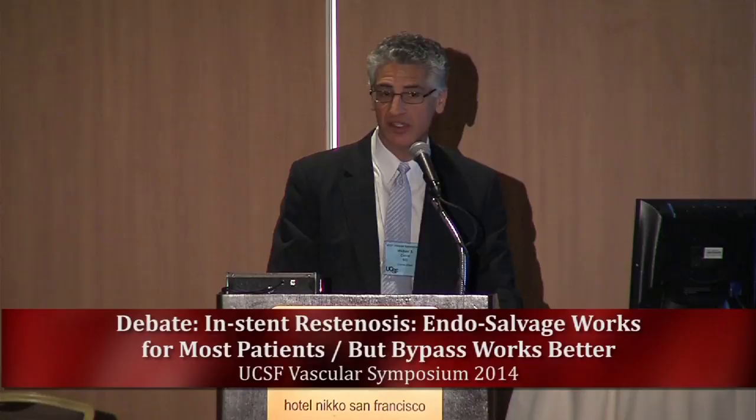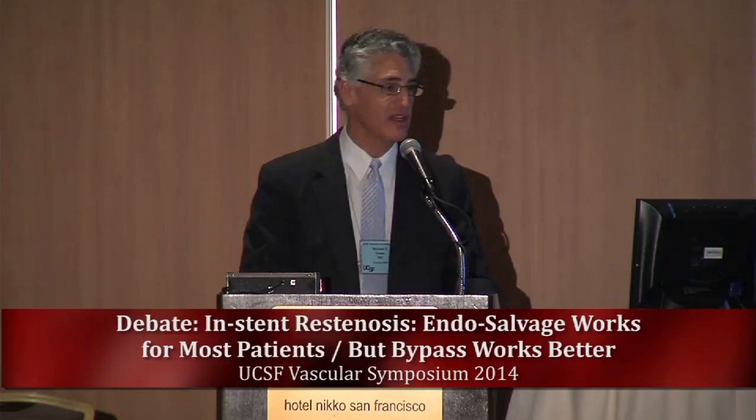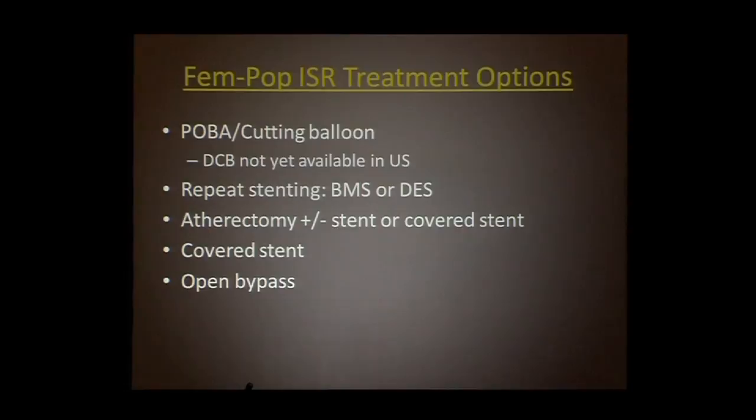How many of you in the room tell your patients that? We're going to try this, but half the time you're going to be back in a year and it's not going to work. But that is actually the truth. So we have a ways to go here. We've heard about some of the options for treating in-stent restenosis. Today we don't yet have the ability in the U.S. to use drug-coated balloons, but clearly this is something that offers potentially a game changer.